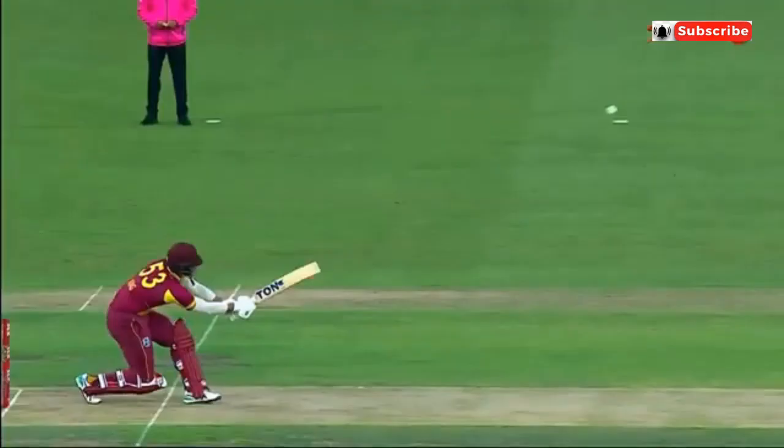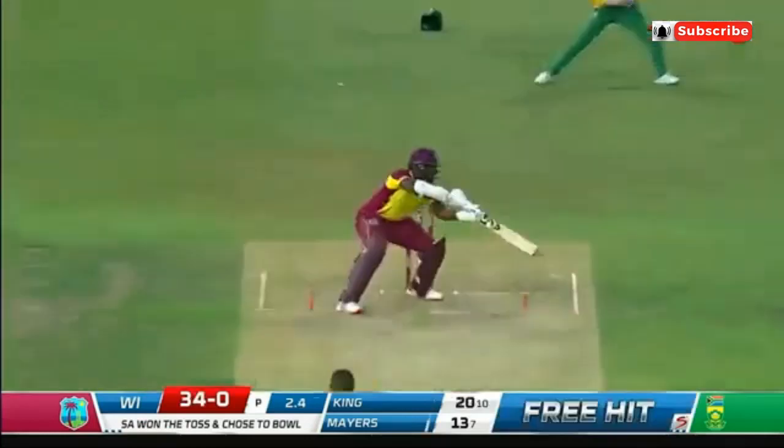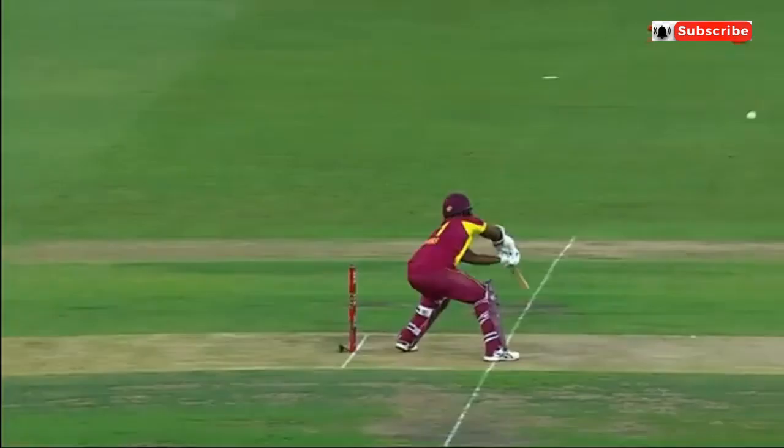3.3, Rabada to Charles, out bowled. Century in the previous game, golden duck today. 136 kilometers per hour, short of length ball that seams in, Charles stays in his crease and pushes at it with no feet movement. Gets an inside edge that deflects onto his stumps.